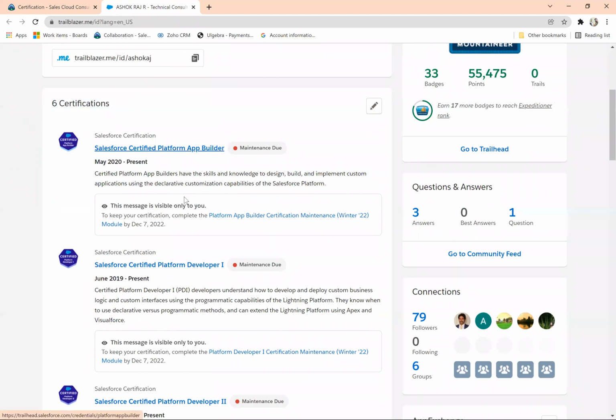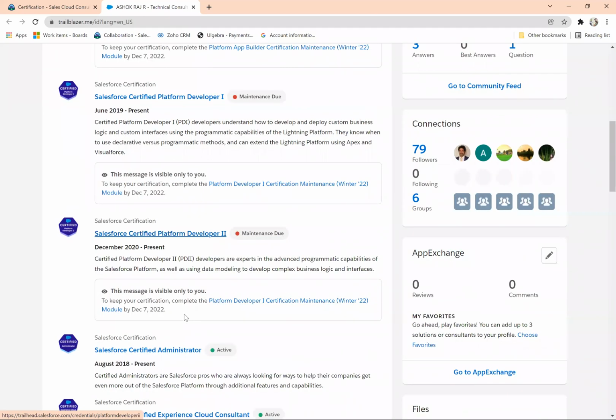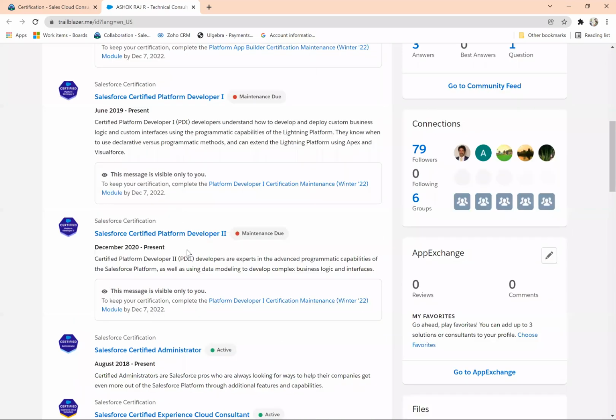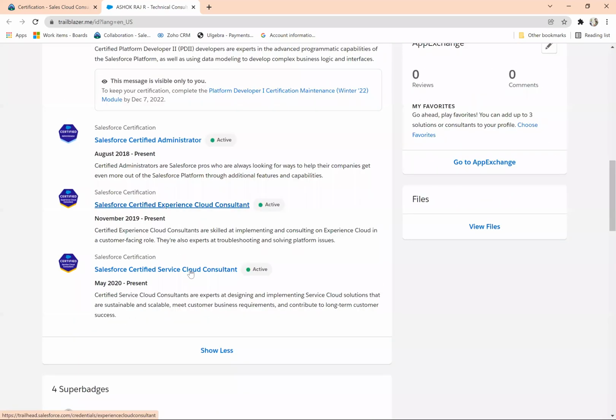Anyway, these are the basic ones: platform app builder, PD1, PD2, administrator, to show myself as a pro. I have also done Experience Cloud and Service Cloud because my project needed that, because my client needed that. So I prepared and completed them.